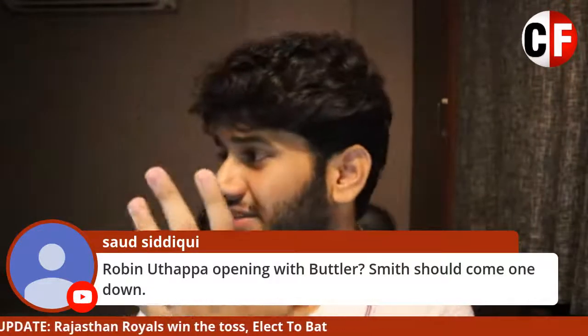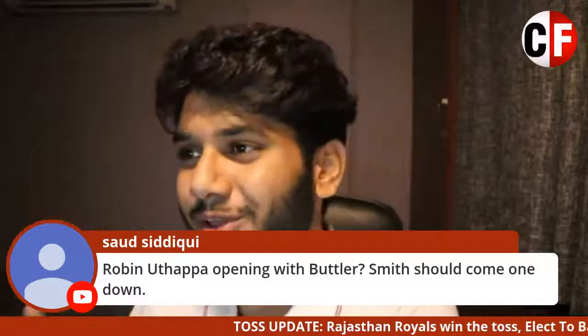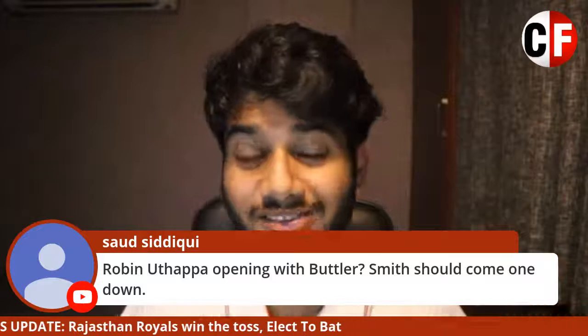But again, addressing this question here, Robin Uthappa should open. I completely agree with you. Smith should come one down, but again, Smith has been performing really well. So we cannot really question this decision here because in the end, it is paying off those dividends for Rajasthan's side here. Okay, so the match is starting here. The openers are walking out. It's Steve Smith who is walking out, and it's not Robin Uthappa. It's Jos Buttler and Steve Smith who walk out.